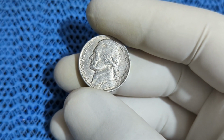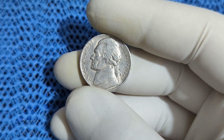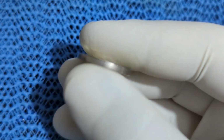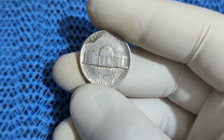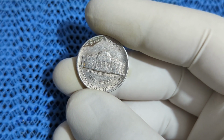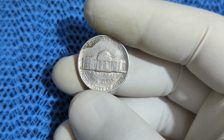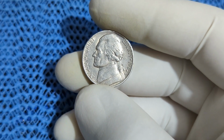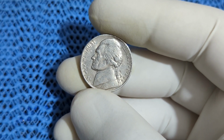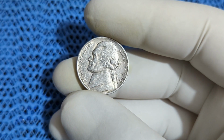While the Jefferson nickel maintained its 75% copper and 25% nickel composition, the mint was pushing production to meet demand. This brings us to the Philadelphia Mint and its 1982 nickel production. That year, the Philadelphia facility struck over 150 million Jefferson nickels, bearing the P mint mark. On the surface, this sounds like a very high number, which it is. However, high mintage does not always mean low value.